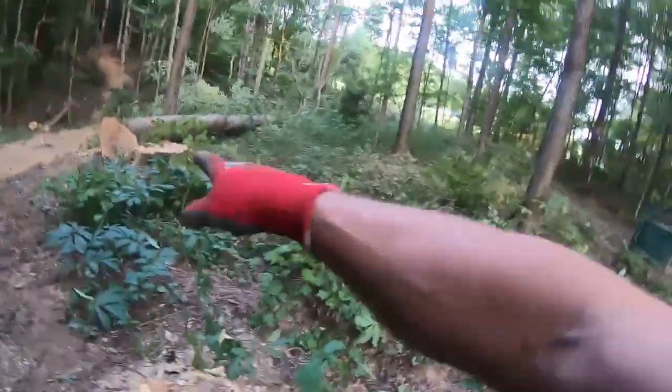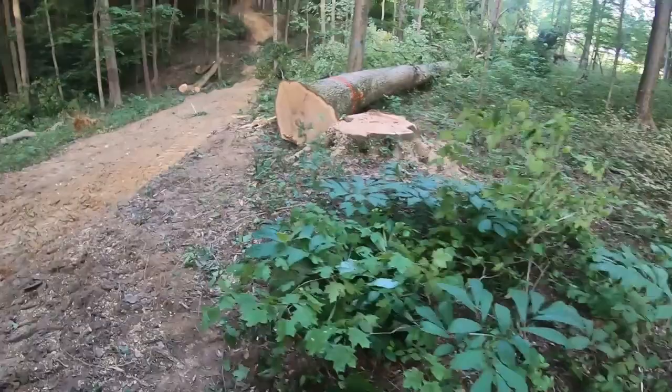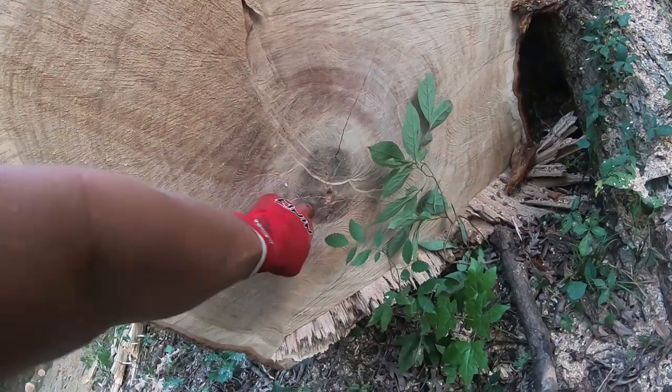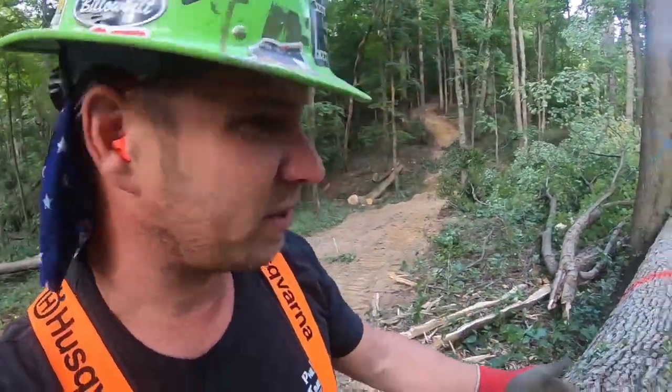That tree was done. Look at the heart. This tree was done. Look at the heart of this thing. He is done. Look at that. He is done. You can't hug the thing. It's done. The tree's done.